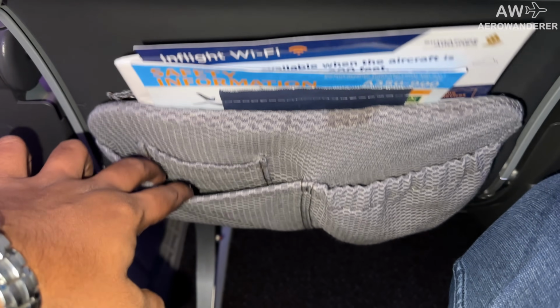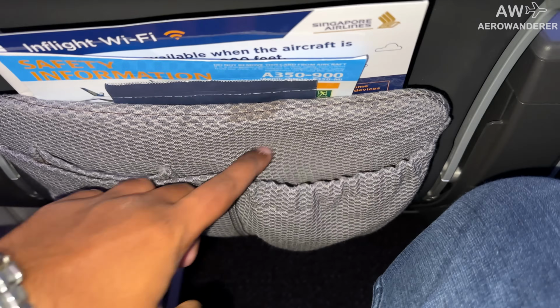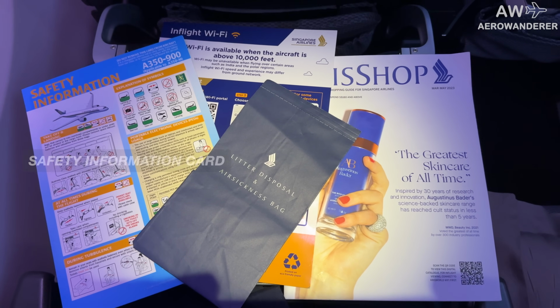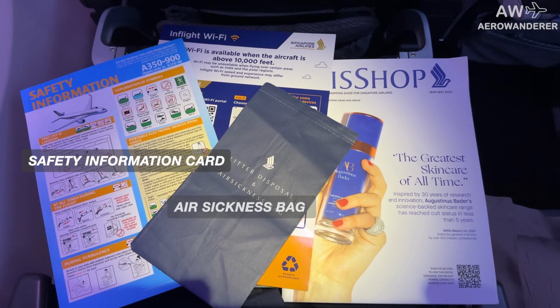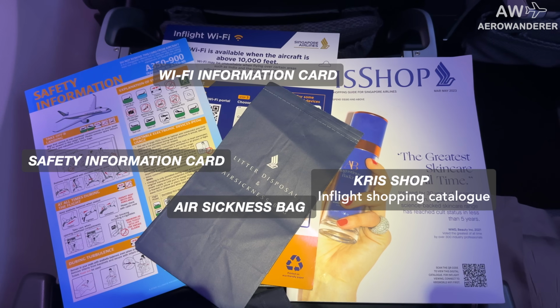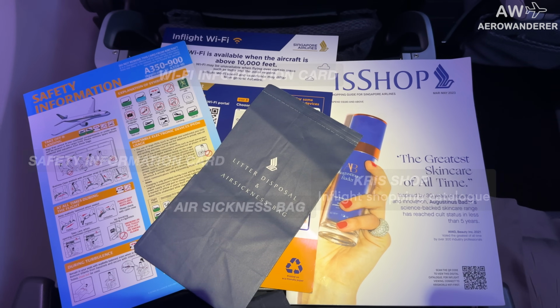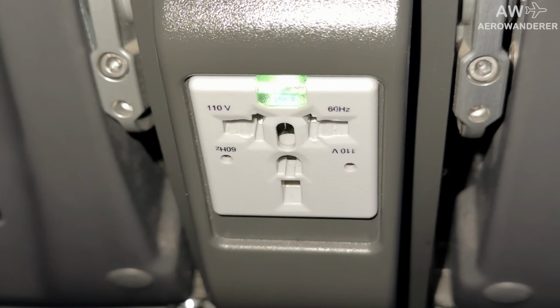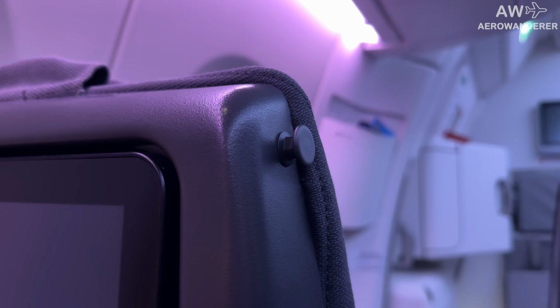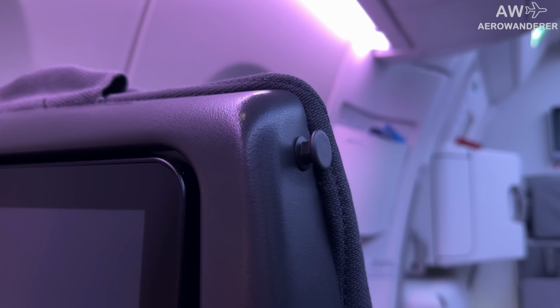The seat back pockets are compartmentalized into four different sections. Inside the literature pocket were a safety information card, an air sickness bag, a Wi-Fi card, and it was nice to get hands on a physical Scoot magazine. Adding to the features was a universal power outlet in between every seat. On top, next to the IFE screen, was a coat hook on every seat.